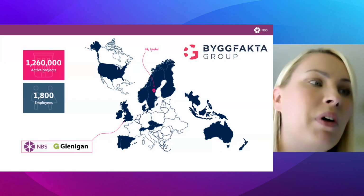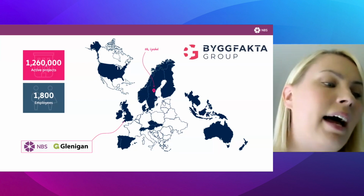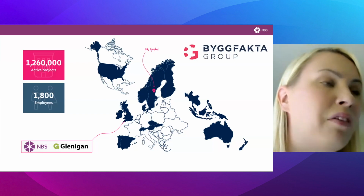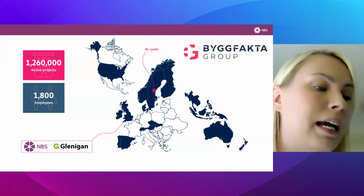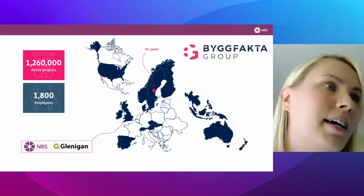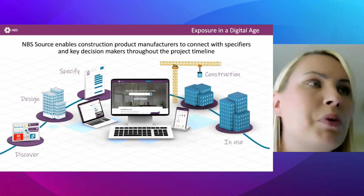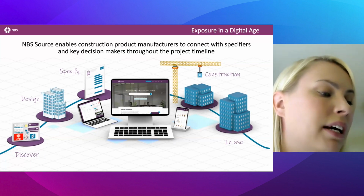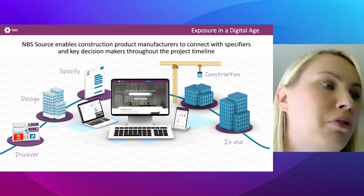And now collaborating with our sister company, Glenigan, who are a project research company that elevates our propositions through integration of our platforms, we now have over 3,600 specifier customers and over 1,000 suppliers who are enabling the industry to work smarter, safer, collaborate and specify better. So our products give you opportunity to build relationships, provide the right information at the right time, giving you that exposure and giving specifiers the tools to make the right product decisions and increasing your project wins.